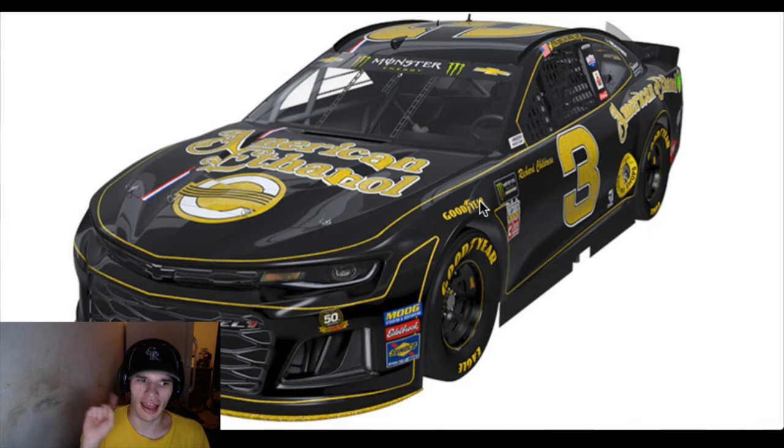Last year, Austin Dillon brought this amazing metallic silver race car that was throwing it back to Dale Sr.'s 1995 Winston car. And it flew under everyone's radar because RCR kept it in secret the entire time, all the way up to the first practice session in Darlington last year. And when we saw it, we were all amazed by it. Like, I absolutely loved that car.